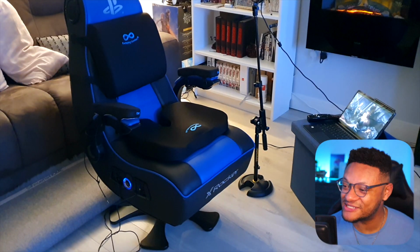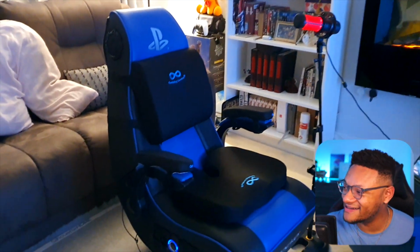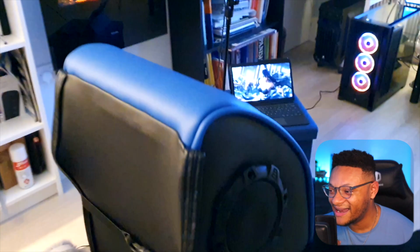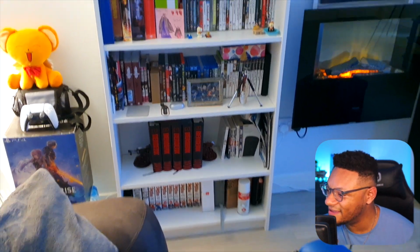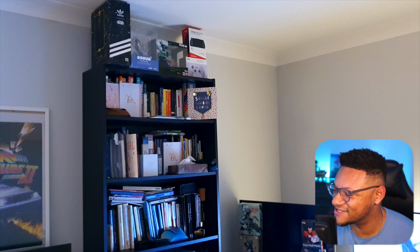Next setup is a video submission by Mr. Damon19. And he's got a very sick chair here, the X-Rocker PlayStation 2.0. I didn't even know PlayStation released their own chair. It can play out sounds, all that good stuff. You got a very organized gaming collection here as well. Few figurines. There's a whole simulated fireplace up in here too. Got some books on the shelf.